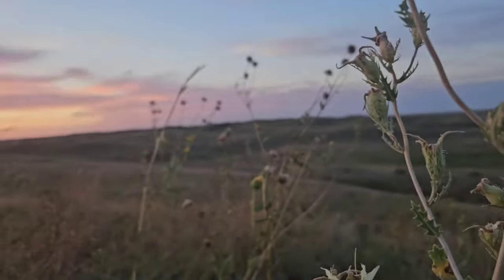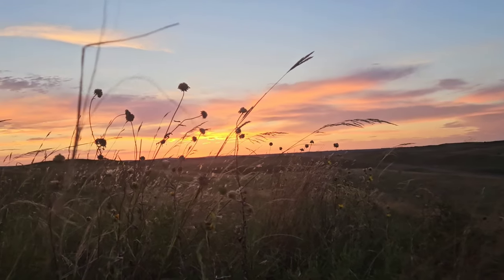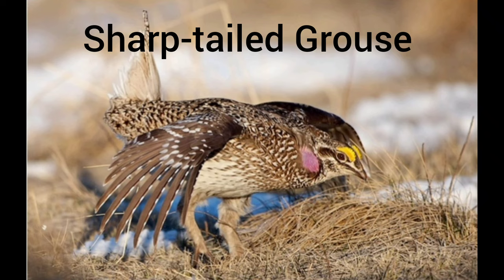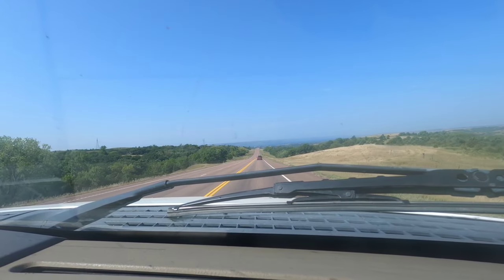On a clear morning, the first few rays of the sun shining upon the short grass prairie shows off its golden image. Here the speed goats of North America live, as well as the sharp-tailed grouse that thrive. That is why we've decided to make the long trip to pursue this one-of-a-kind bird.